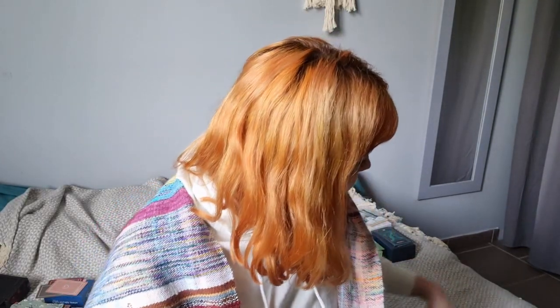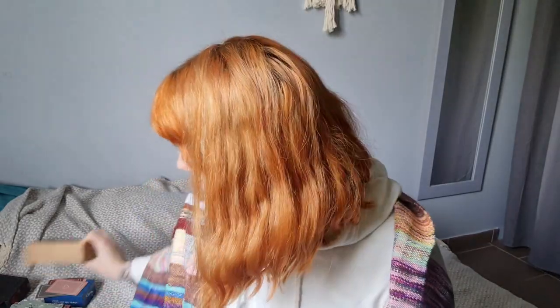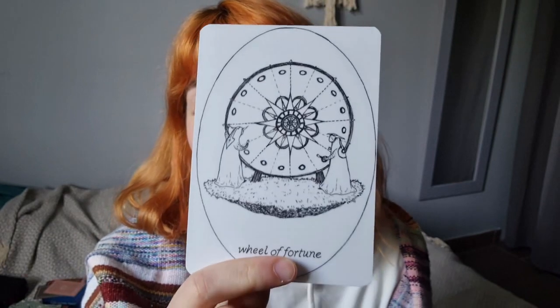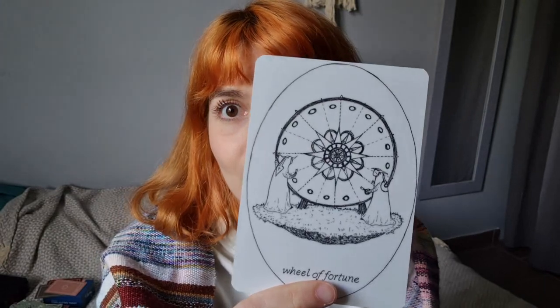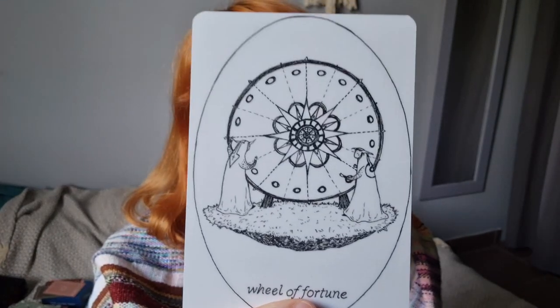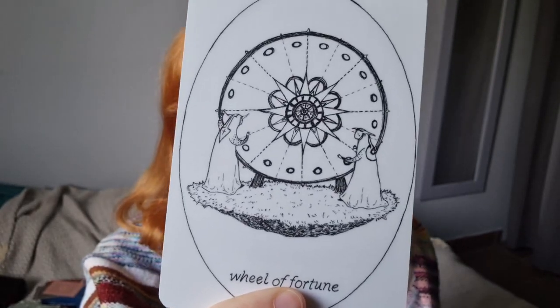Now, the 2 tarot decks here. The first one is a really sweet one. It's the Little Monsters Tarot. So, it has huge cards. Kind of big cards, kind of hard to shuffle. So, they're more like illustrations. Basically, they're black and white drawings. And the figures in the cards are little monsters that are sort of cute. And this is the Wheel of Fortune, and you can see the wheel and the 2 little figures next to it. This is a really cute little deck. I like it a lot.